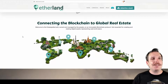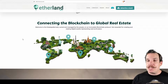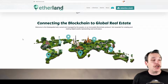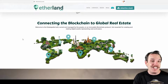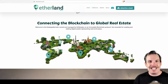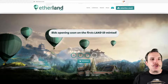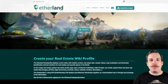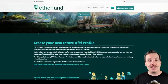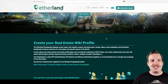What they say is, connecting the blockchain to global real estate. Owned and managed by people, it's immutable on this blockchain, and you get rewarded for creating and staking digital assets that represent these real world places. And that's where the fun NFT portion of this comes in. You can see they have some bids open, and we're going to look at some of those listings and you guys can see what they really look like. Right now, some of them are on OpenSea, and we'll take a look here in a second.